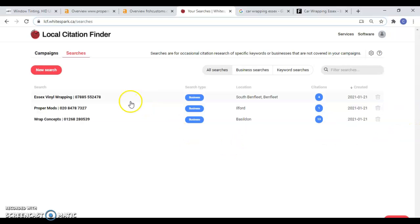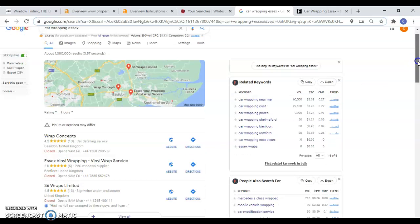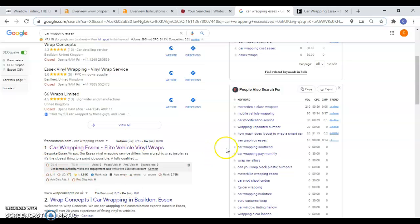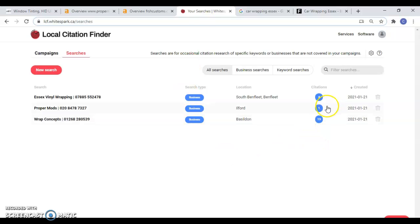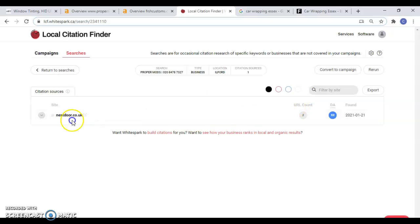And the way it works is you plug in your information, and then it'll come up and show you how many citations you have. So I pulled up your competition that are at the top of the map pack, and you notice that it's different competition than what's listed here. So your goal would be to get ranked here and to get ranked here in order to beat your competition out. So you have 1 citation, and you can click here and see exactly where you're listed. So you have a next door link that's coming back to your page.